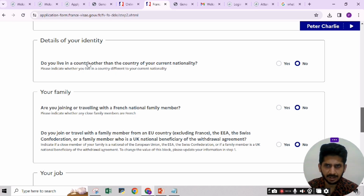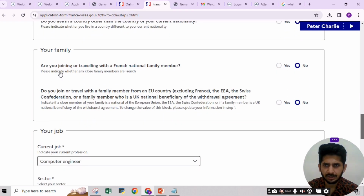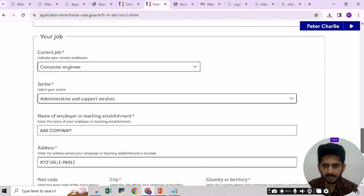Then the details of your ID card, details of your identity. Okay, so here the option is, do you live in a country other than the country of your current nationality? For my case it is no, so that's why I selected no. Then are you joining or traveling with a French national family member? It is no for me. Do you join or travel with a family member from an EU country or the Swiss Confederation? It is also no for me.